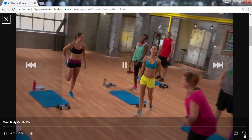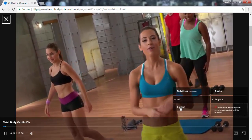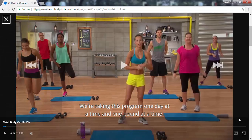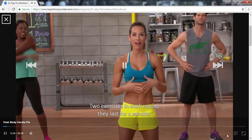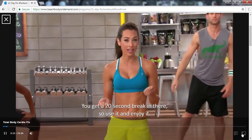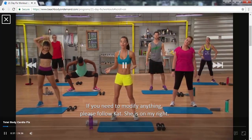These down here, these little options. Total body cardio fix. Here you can turn on subtitles. And this is also where you'd find the modifier. It's usually right here. So you cannot isolate the modifier here in 21 Day Fix. And of course you can make it full screen. You can make it not full screen.